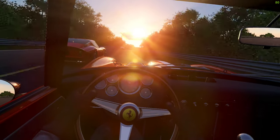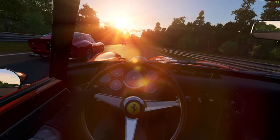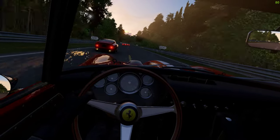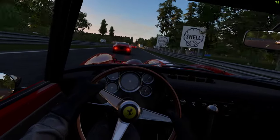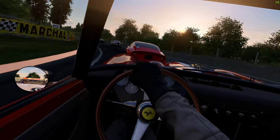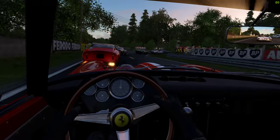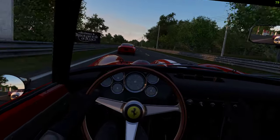I'm sorry, but AMS 2 in VR is just so immersive, it's unbelievable. Especially when you can do stuff like this. If you don't blip, even going down to fourth gear, it will kick the back end around and lock the rears up. Tyres are almost up to temperature, as the flames out the exhaust light the tarmac.